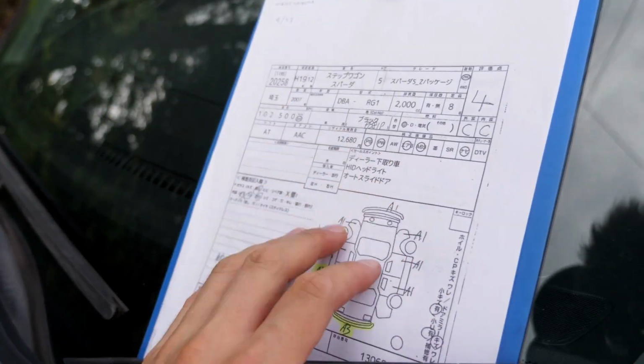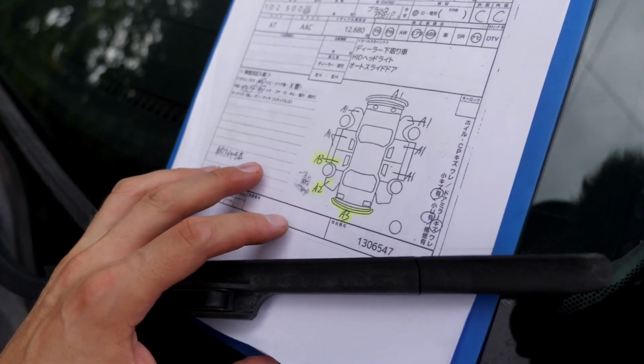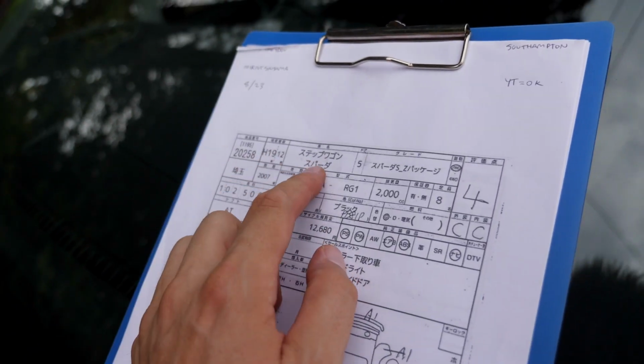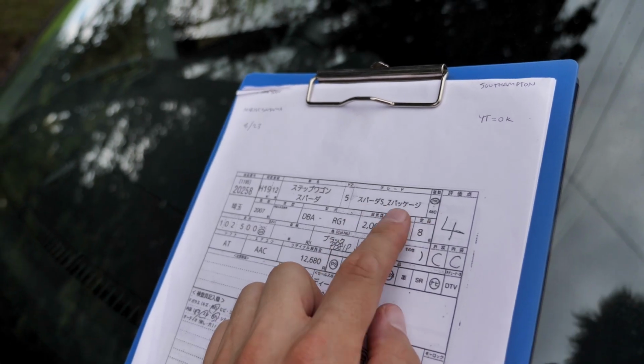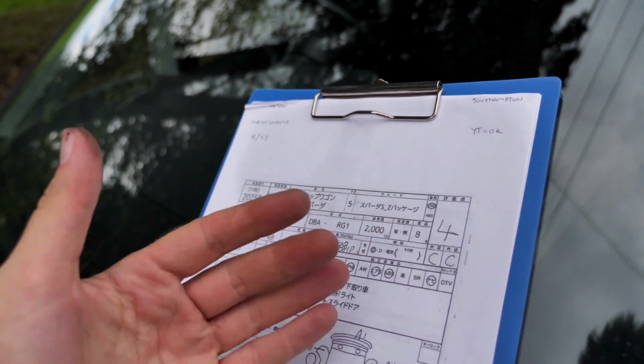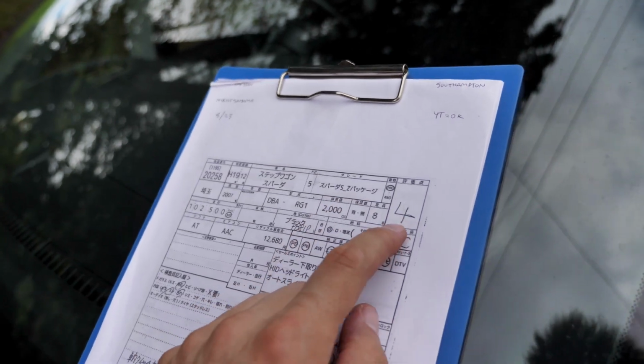This is the auction inspection sheet. I'll go ahead and translate this from Japanese into English right now. It's a 2007 Honda Stepwagon Spada. This is the Spada SZ package. I'm not really sure what's different between the different packages. This is an auction grade 4.